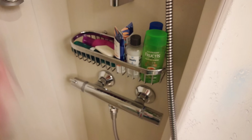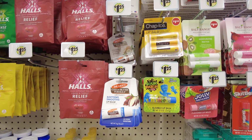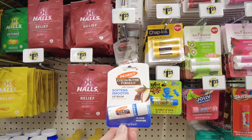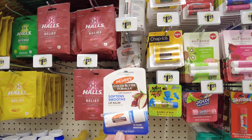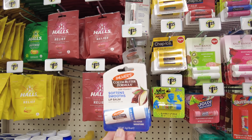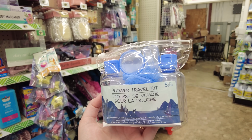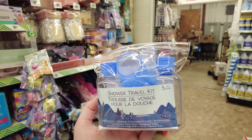There was also a Palmer's Cocoa Butter lip balm that I purchased for this trip, as cabins are typically dry and they leave my lips feeling pretty chapped. I've never seen this lip balm before in the store, so I was excited to try it out, especially for $1.25. In the same aisle, I also found a travel shower kit with 2 reusable bottles and a travel-sized loofah.